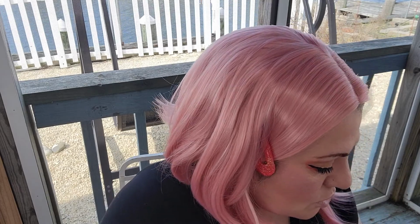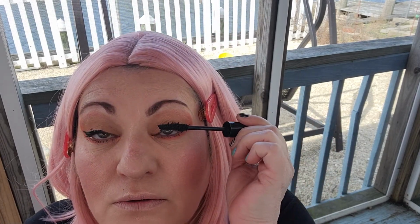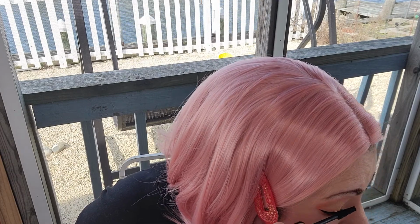Okay, so I'm going to take that mascara again, and I'm going to do just the top of my lashes. Pull them in towards the bridge of my nose to give them some length. So I pull them in. Just the top. And I do like this mascara, but I feel like it gets a little thick and spidery.